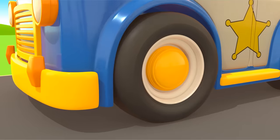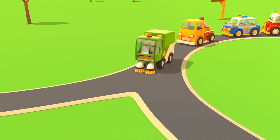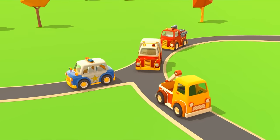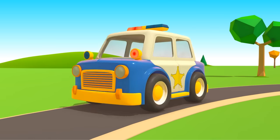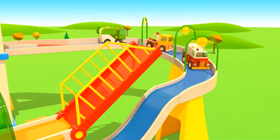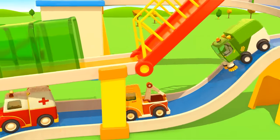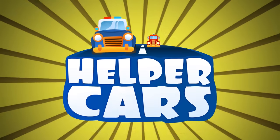Cars, cars, cars. Windshields, wheels, trucks, and doors. They drive and honk. We ride along and then together sing a song. Cars! Cars, cars, cars, cars, made of many moving parts. Singing they'll hear, beep and steer, and take you to high gear. Helper cars.